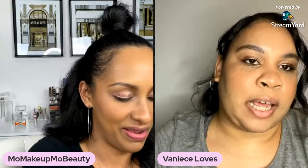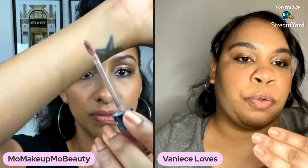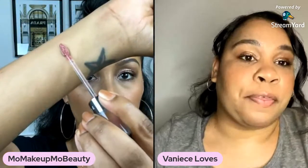The only thing I think we have that's comparable are the Westman Atelier Squeaky Clean Lip Balms. But these have way more pigment. These are different, right, but these have way more pigment. And the Westman Atelier feels like an actual lip balm. These feel balm-like, but it doesn't feel like it's doing anything balmy.